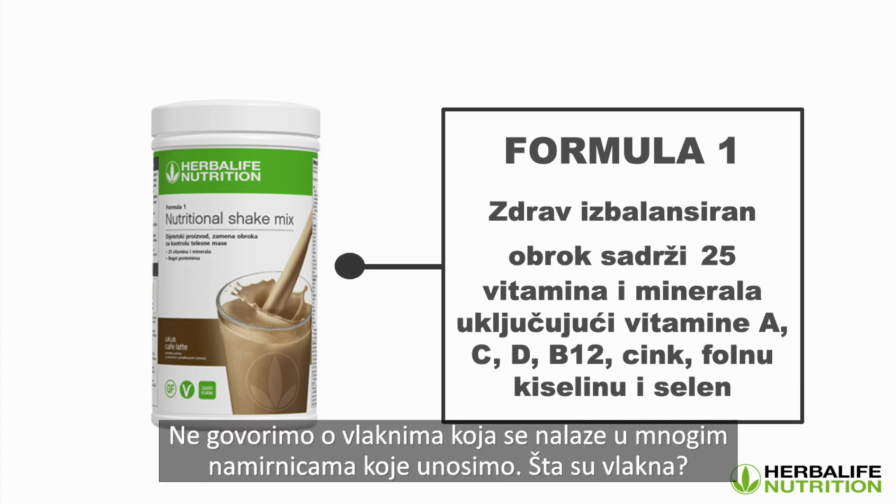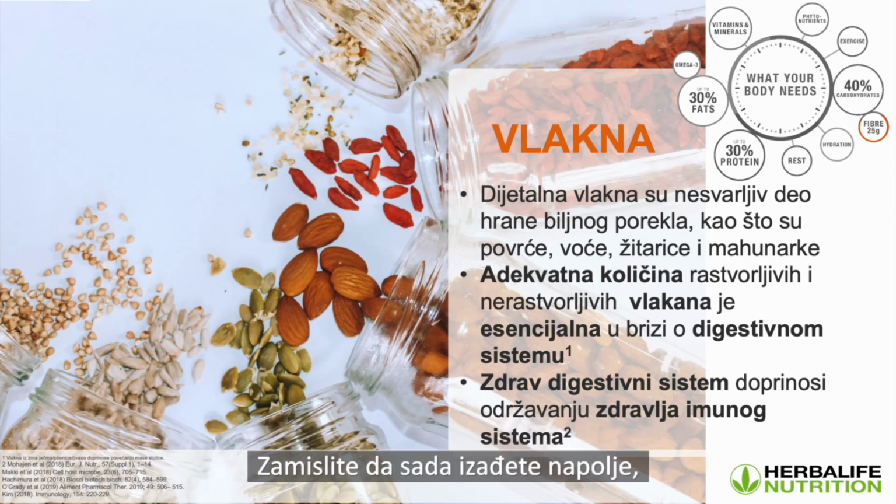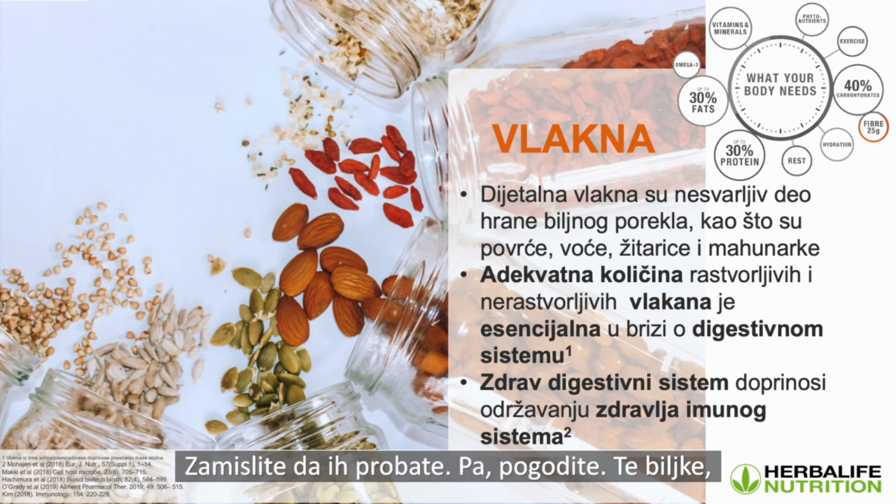Now, in a lot of our foods, we don't talk about fiber. What is fiber? Well, think about if you go outside right now. I know a lot of us are staying indoors, and you started just finding plants. You started taking some plants, you see a bush, a tree, and you start chewing on it. Well, guess what? Those plants, those trees, all those things out in nature have fiber. And fiber, we do not digest it.